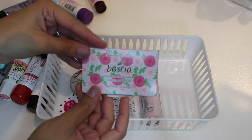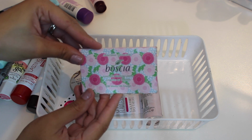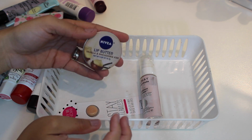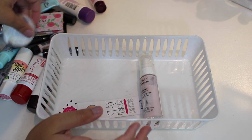And then this is my blotting sheets, which I really like, from Bossia. I don't even know if that's the way to pronounce it. And this was a limited edition, and it's a green tea blotting linen, so I'm going to keep that. This is my lip butter from Nivea, and I love this stuff because my lips are always dry, and this just does a great job at making my lips not dry.